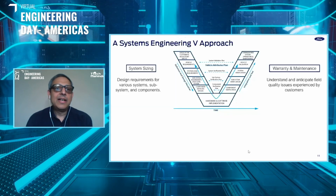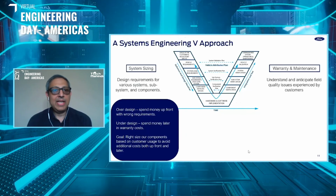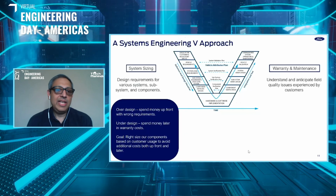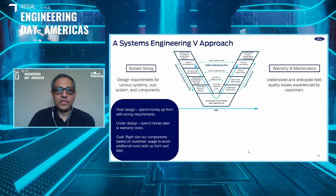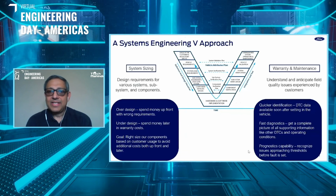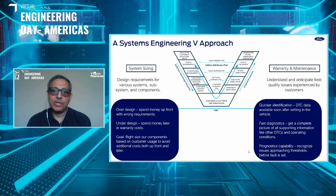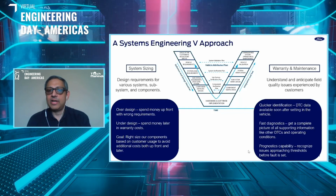Circling back to the systems V, for system sizing, if you over-design, you spend money up front with the wrong requirements. If you under-design, you spend money later in warranty cost. So the bang for the buck here is to right-size the components based on customer usage to optimize the design. On the warranty and maintenance side, there is quicker identification of the DTCs and faster diagnostics. Along with the DTCs and the issue, you also get a lot of supporting information, like temperature or the conditions the vehicle was operating in, and all that can go to the engineering team for a quicker resolution.